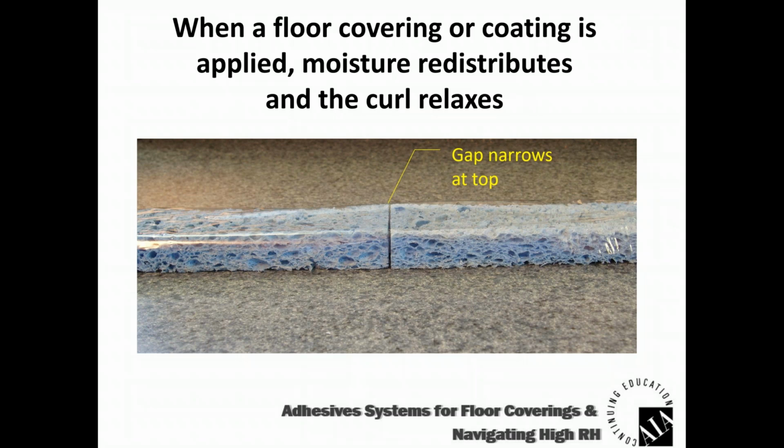So the slab curls due to differential drying, and then when you cover it up with a flooring or epoxy mitigation system or some sort of floor coating, the moisture redistributes, the slab relaxes, and I'm going to show you what the result is of slab curl relaxation.